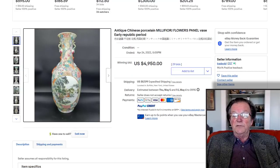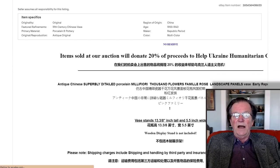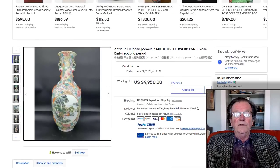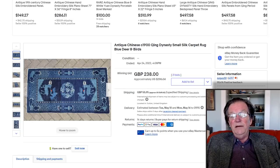And how big was this? It was pretty good size. Yeah, 13 inches. It was good size. It wasn't a 5 or 6 inch vase. I remember. That's right. All right, and then over to this, the Putao carpet, a Chinese rug made around 1900.